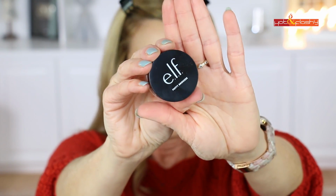For the bronzer, I got the e.l.f. Putty Bronzer, and this is in the shade Tan Lines. You can just go ahead and put it on with my fingers. I'm just gonna like dot it around. This has a really nice feel to it.